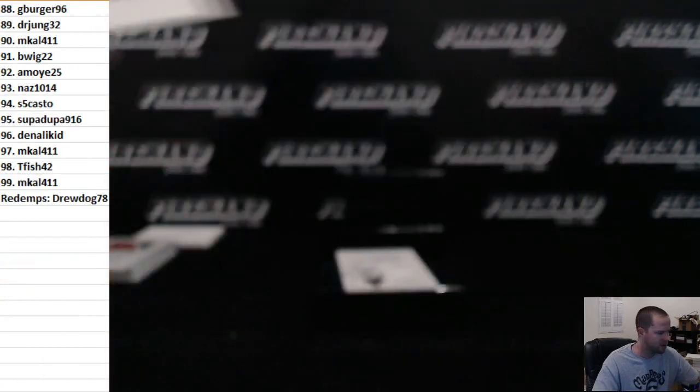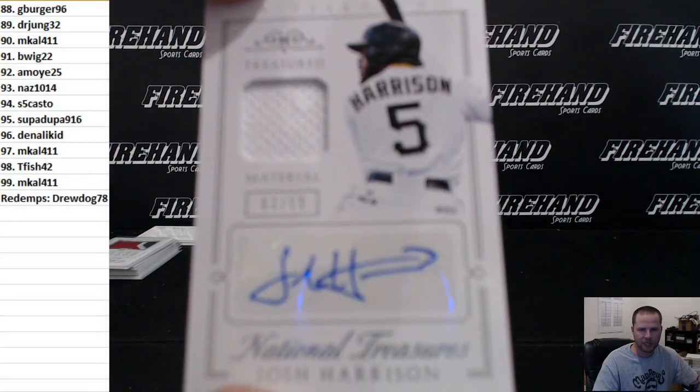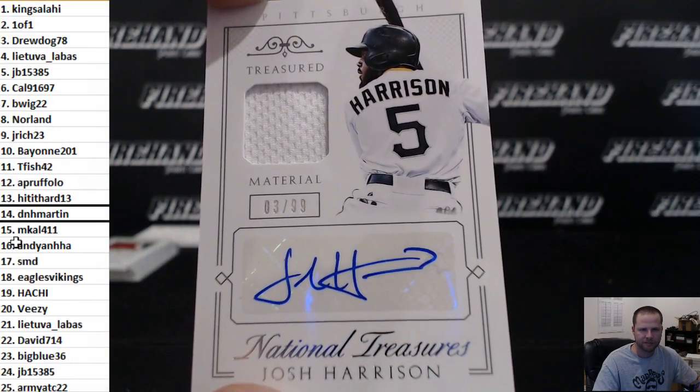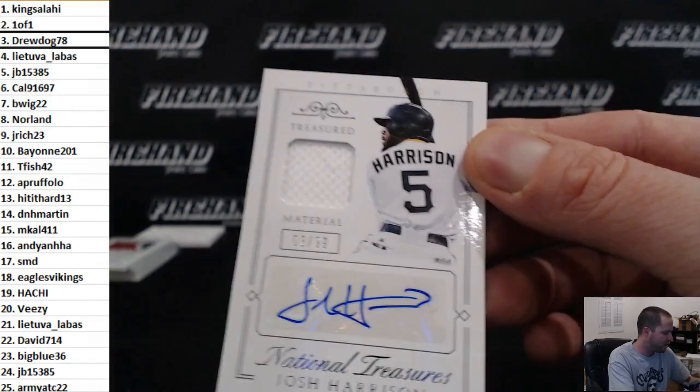Drew Dog 78 gets all redemptions. And numbered 3 of 99, Josh Harrison, going to Drew Dog 78 as well. He's got the 3 spot and the redemption spot.